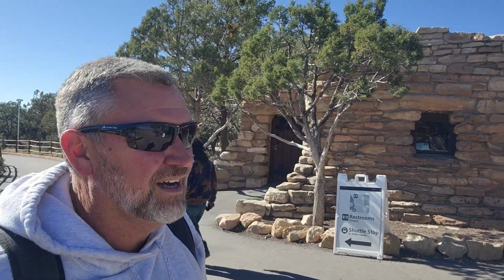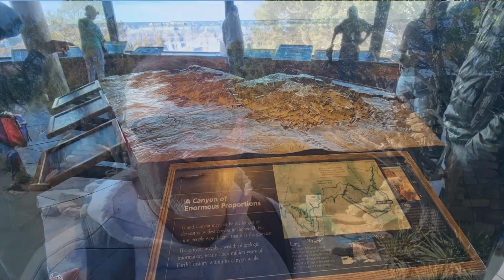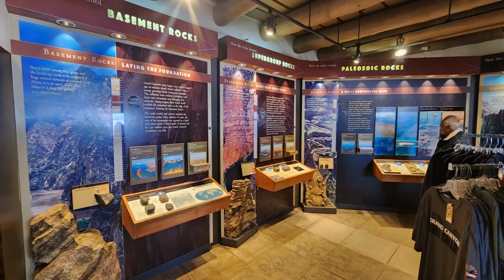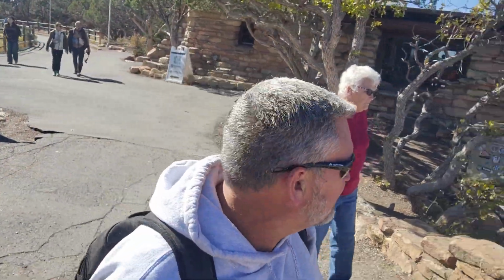They have information about all of the different layers of rock that are here at the Grand Canyon. And it's just got some really grand views of the Grand Canyon. So it's a pretty cool place that you can stop at along the rim trail.